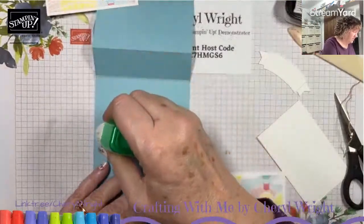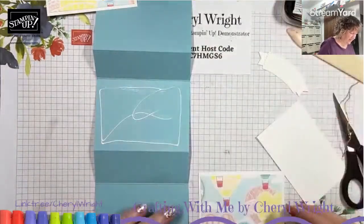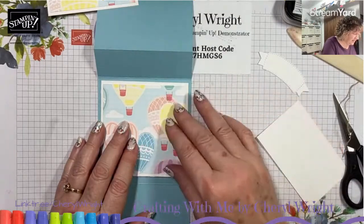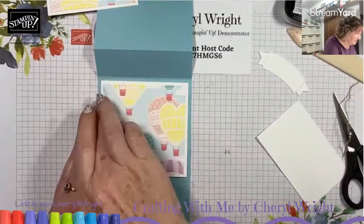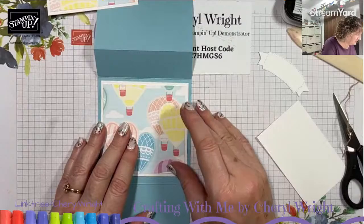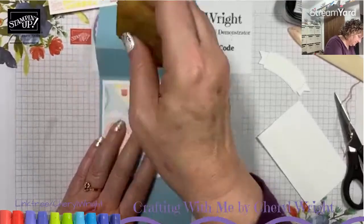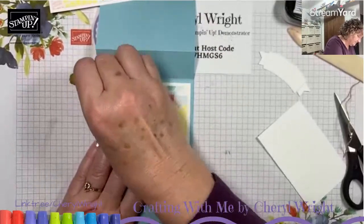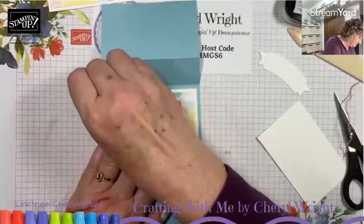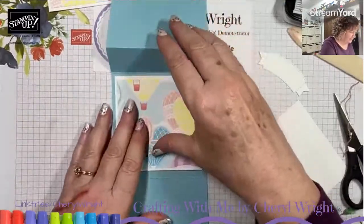So go ahead and put your glue on here. Not all the way to the edge, because it's going to have a little bit of a border. And as you can see, I went a little past over here. So I'll have to get my adhesive eraser out when it dries. Or now. All right. Issue solved. And then this one's going to fold down.